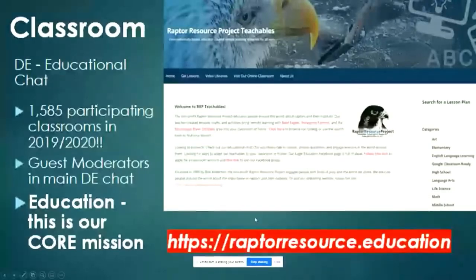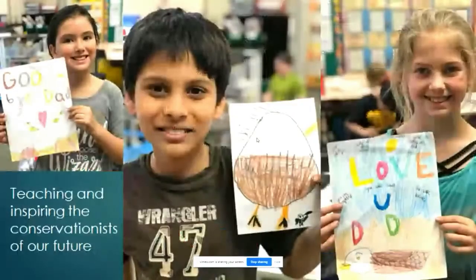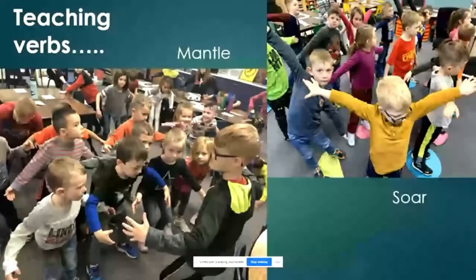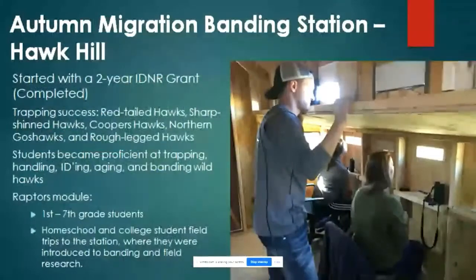Education is our core mission. So this just shows the Raptor Resource Project Teachables part of the website here. You can get art, elementary, high school, language arts, life science, math, middle school, different lesson plans that our teachers have put together. Here's just an example of some of the displays of the work that the kids do. Here, teaching verbs, you can see everybody mantling there on the left, and on the right you can see them emulating soaring eagle.